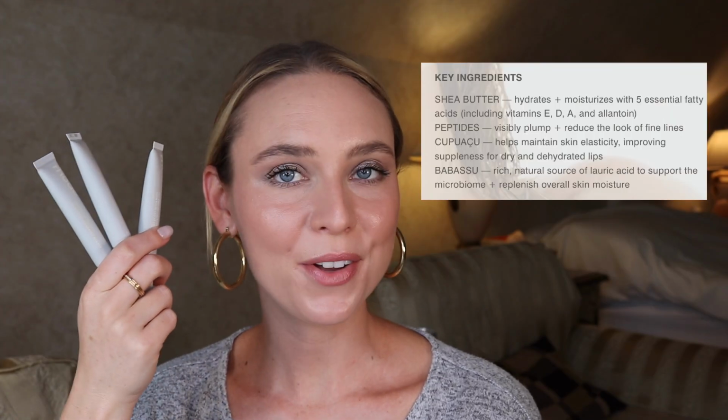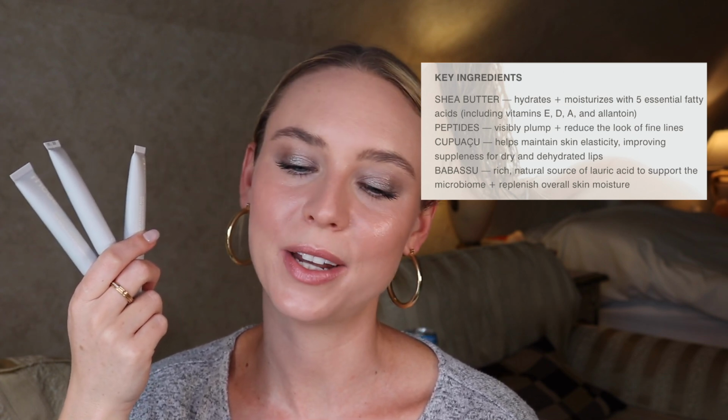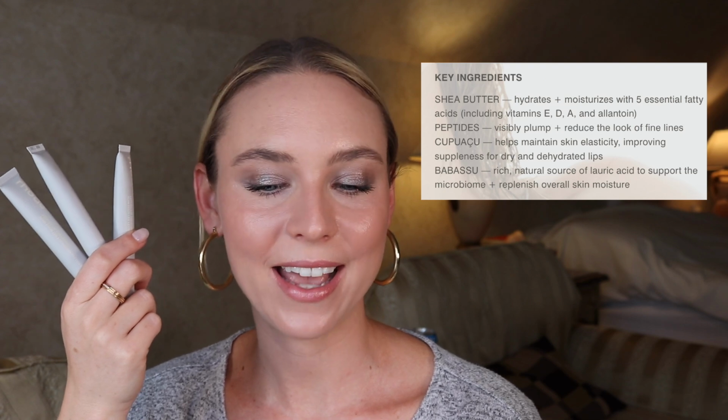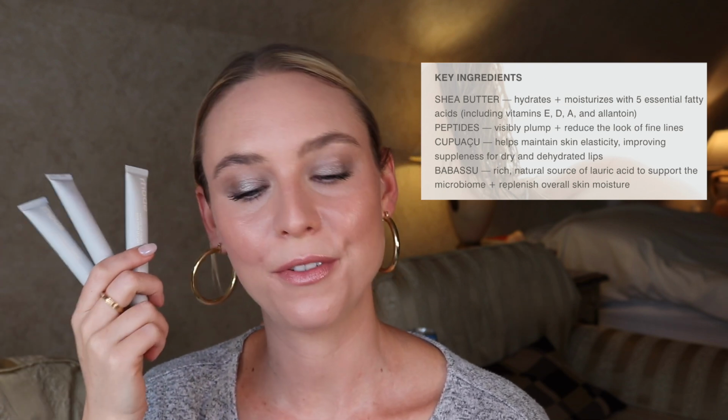And the website says this is a restorative lip treatment for naturally plump, pillowy, soft lips day or night. This dreamy formula leaves lips looking glossy and works hard to protect and nourish dry skin from within. So this has shea butter that hydrates and moisturizes with 5 essential fatty acids, including vitamins E, D, A, and allantoin. And of course, it has peptides that visibly plump and reduce the look of fine lines.